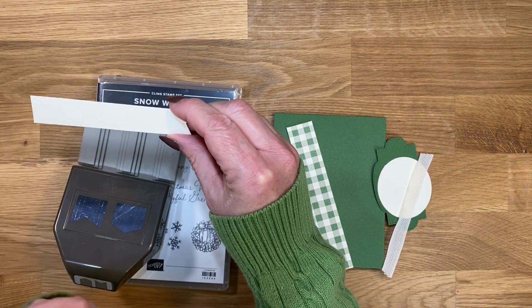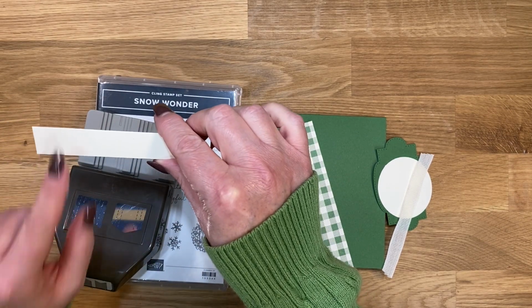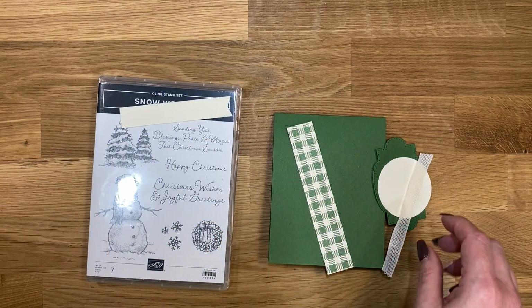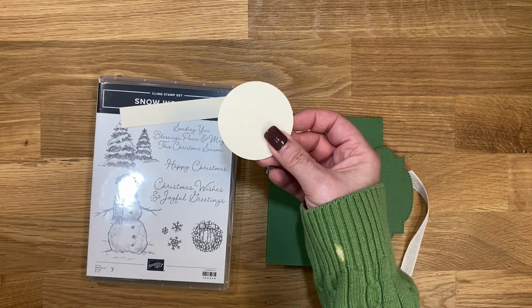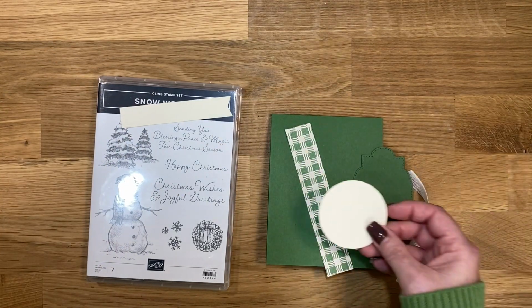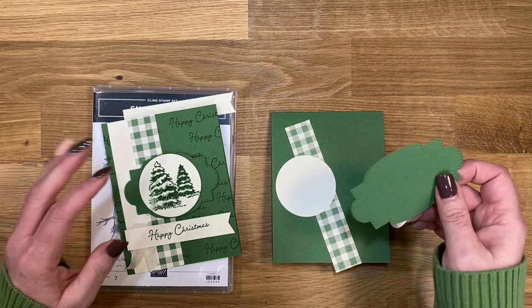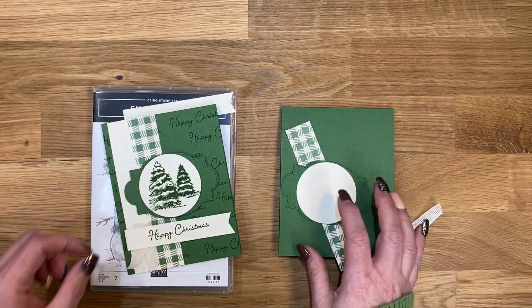I sent it in Very Vanilla. I already bannered the end, so you can just stamp it, and then if this piece needs to be trimmed out, you can just trim it at that end. And then I sent you a circle using the 2 1/4 circle punch. That's what we'll stamp the trees on, so right here. And then I also used this Stitch So Sweetly dies, and we'll layer that together like that.